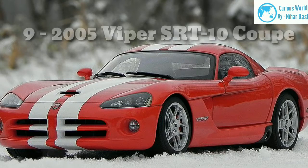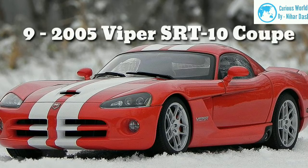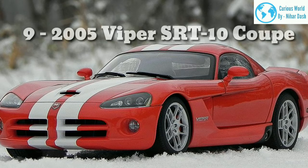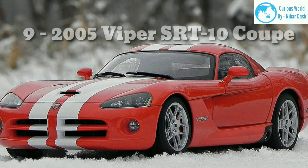2005 Viper SRT10 Coupe. The Viper SRT10 Coupe was introduced in 2005 as a 2006 model and replaced the GTS-R of the second and previous generation of Vipers. It retained the GTS signature taillights and that unique double bubble roof, basically crafted to let drivers sit in comfort with helmets in place. Some trims also came with a rear spoiler and racing stripes.